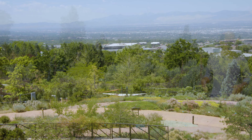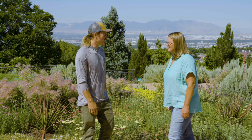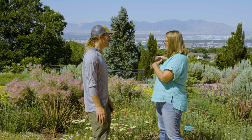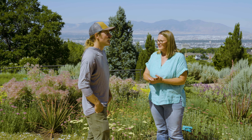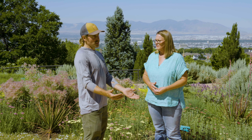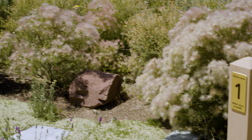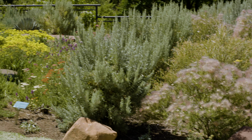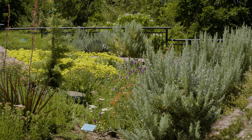It gives a larger sense of garden space. And it's something inspiring for people that maybe they can't do at home, but here it's something that they can experience on a bigger scale. All of this that we're seeing right now is the water conservation garden? Yep, that's right. So we're in the center of the water conservation garden. This area is called the Water Saver Terrace, and we have it broken up into hydro zones. So each of these plantings, all the plants are rated for a similar use of water, which is a really important concept in water conservation gardening.